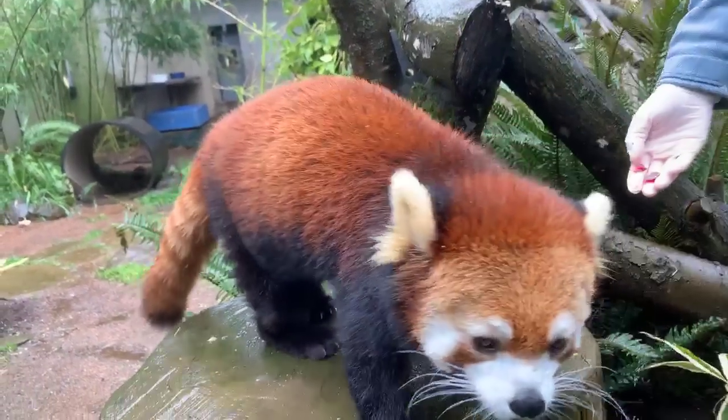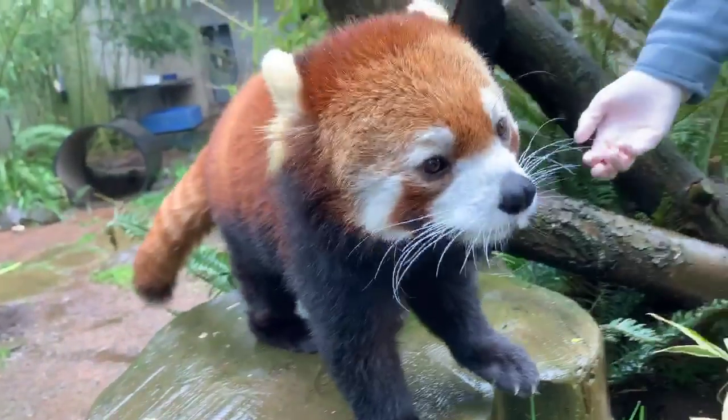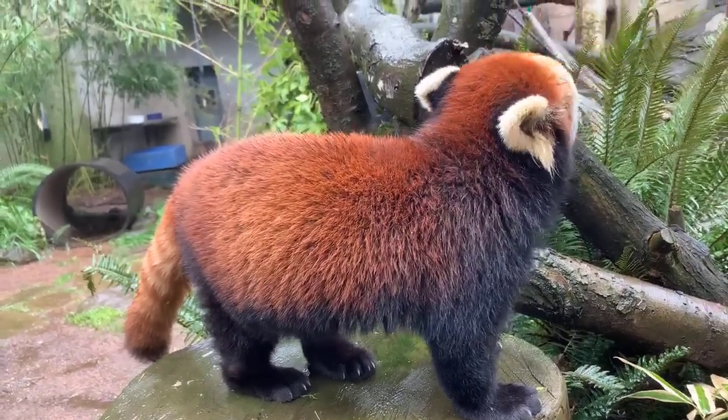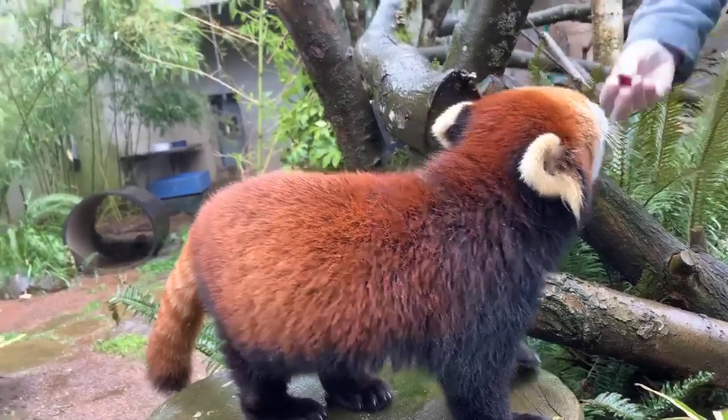Wyatt's asking how many babies a red panda has. Typically just a couple, like 1 to 3 is pretty normal, and they're very, very small when they're born. And it's several weeks before their eyes open and they're able to move around.